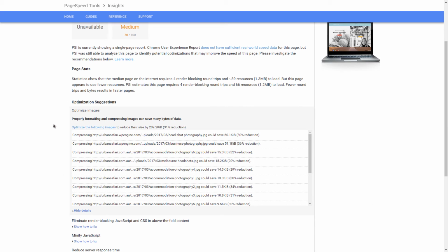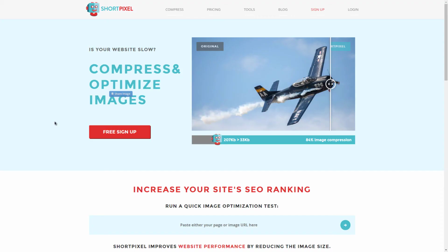Now, how to do that? There are tools like JPEGmini to do that on your computer, but there are better WordPress plugins for that. Plugins like ShortPixel, which I like a lot, or another one is Imagify.